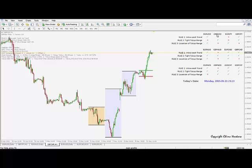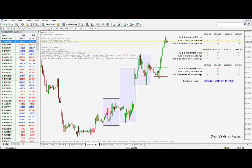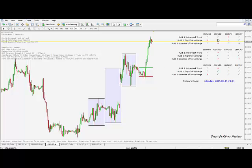Let's see why we wouldn't have entered some of these GBP pairs with this ER exchange filter system. So let's look at GBP USD. Rule 1, intra-week trend. Rule 2, tight Tokyo range. In this case, the Tokyo range was okay, less than 50% of the ATR. And rule 3 failed. The location of the Tokyo range should be at the top 1/3 or bottom 1/3 of the previous day's range. So that would have been it.